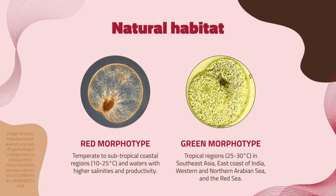Green Noctiluca is much more restricted to a temperature range of 25 to 30 degrees Celsius and occurs mainly in the tropical waters of Southeast Asia, Bay of Bengal at the east coast of India, in the eastern, western, and northern Arabian Sea, and the Red Sea. And recently, it has become very abundant in the Gulf of Oman.